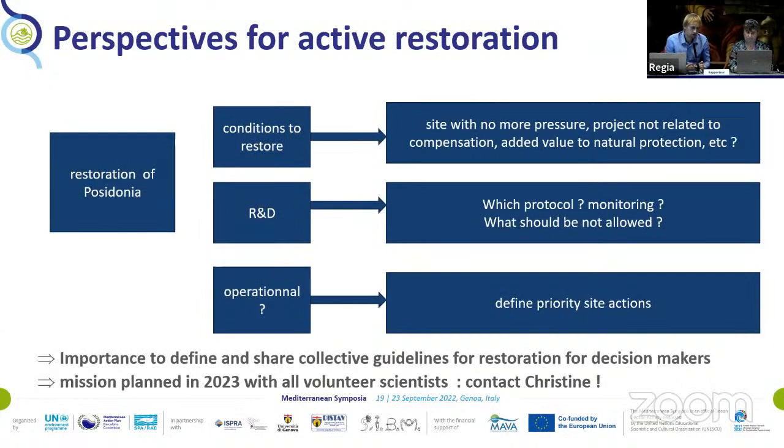And then once we define the conditions to restore, what's important is to see what is research and development. So research and development needs to be encouraged. It's innovation. But again, what is the protocol we should set up? How do we monitor? How long do we have to monitor to conclude some results? What should be forbidden? And then if collectively we decide this thing is operational, so that means, great, we now have a concrete solution to restore Posidonia in some areas.